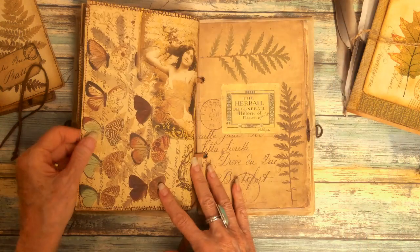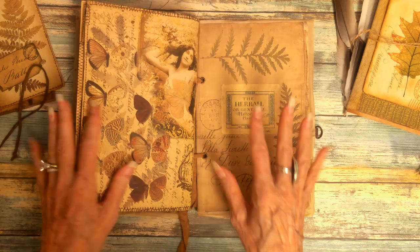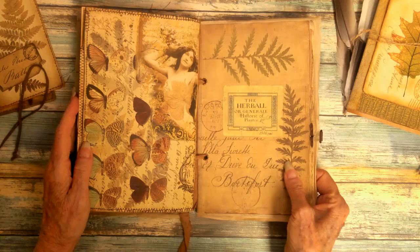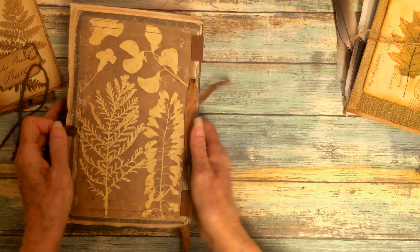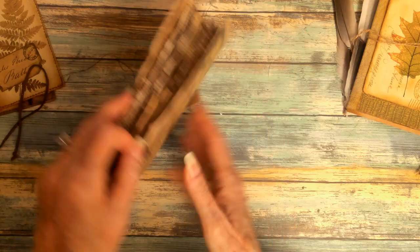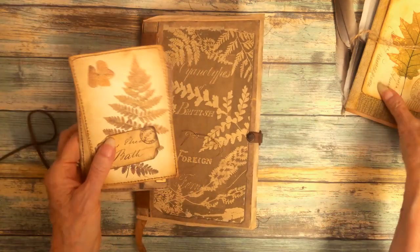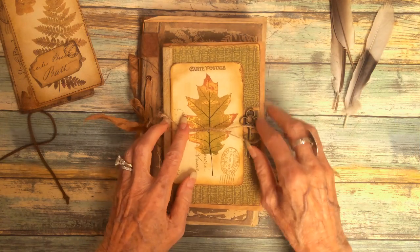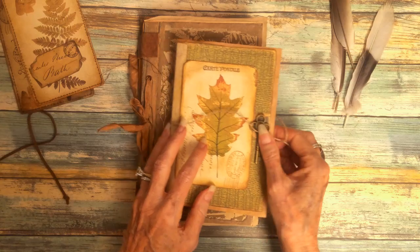So do you feel like you stepped back in time? Every page is so consistent with the same feel and the same drab colors. I love that about it. And then that's the end. So you have your clip that the leather goes through, and I need to put those back in before I tie it. And then this little guy ties on the side, and there you go.